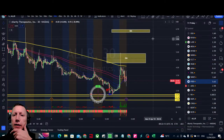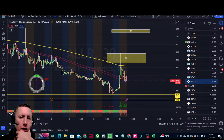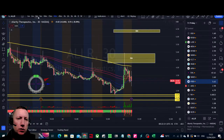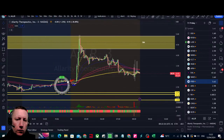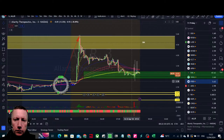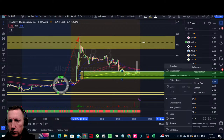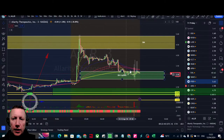So we're sitting up there at 630, 650. All right, so ALLR is coming off that benchmark. A huge push off and a pullback to buy side liquidity pull there. If we're holding that, we can expect another push. We need to hold that.